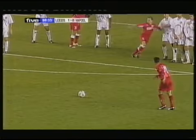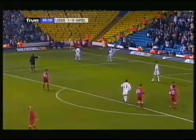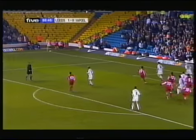Should he be the next England goalkeeper? Well, he's in top form, there's no doubt about that. He read that as well, and he's in great form, Paul. Great effort from Tuama. They'll have to watch him in the return leg.